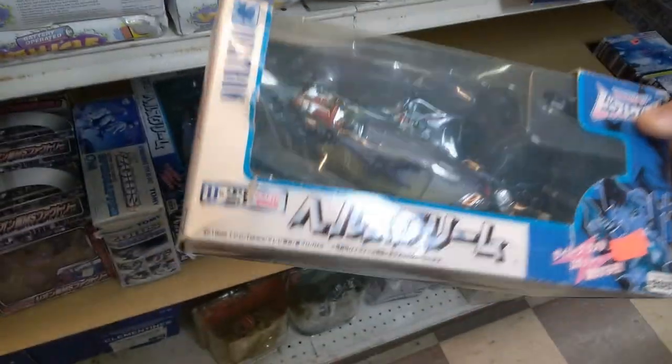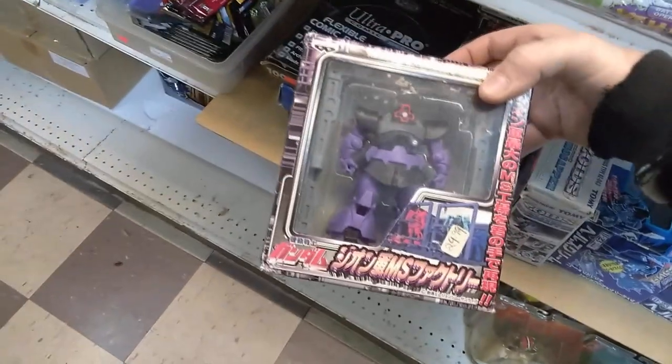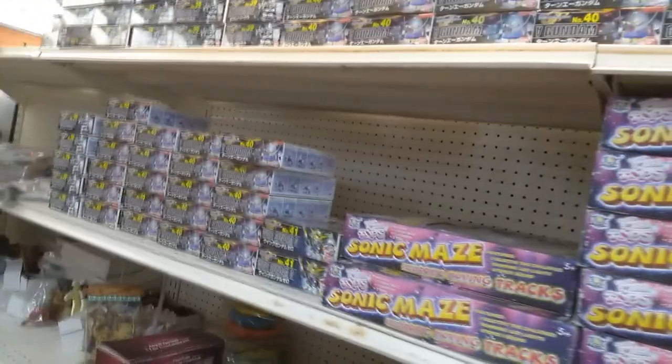Okay. And that looks like Takara. Yeah, it is 1998 Takara, so it might be some association to Transformers, but there's a lot of them. A lot of Gundam. Actually, I wish my son Warren was here, because he knows a little bit more about this kind of stuff than I do.